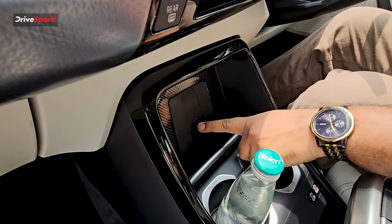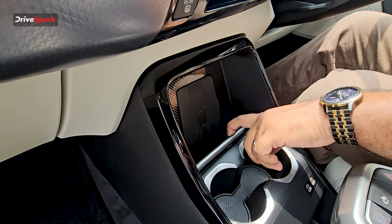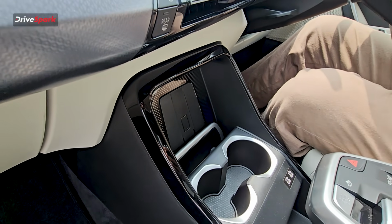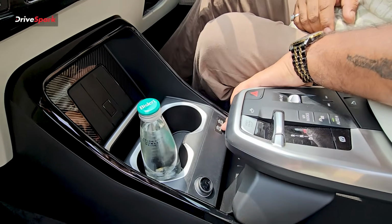You have the wireless charging right over here, so you can stack your phone straight up, and this is a thing that after you place your phone, just do this and it will hold your phone in place. Apart from that, if you can see, you have a 12-volt socket over here. You have 2 Type-C charging over here.